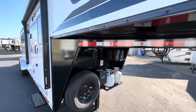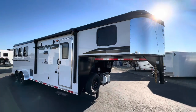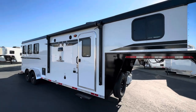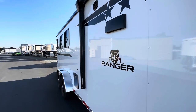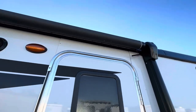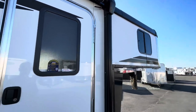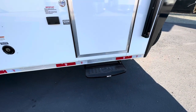This trailer is a steel frame structure, aluminum skin, nice stainless nose sheet, electric awning with the LED light strip. Got your camper step going on inside.